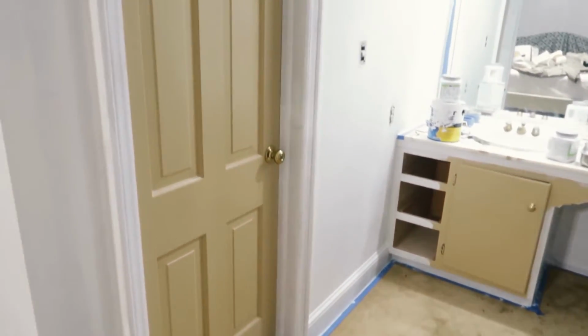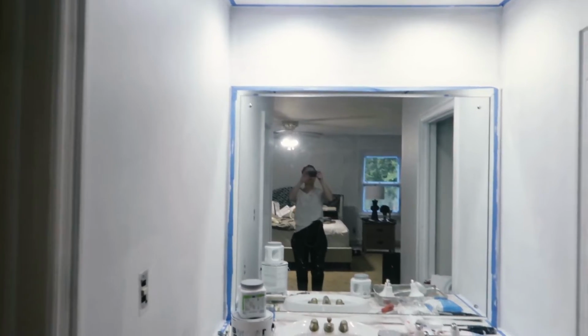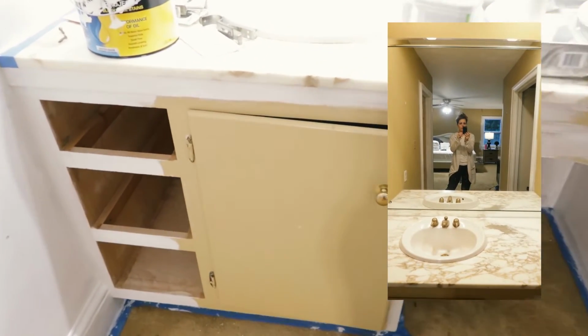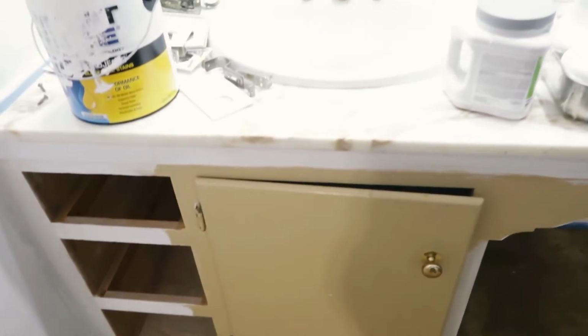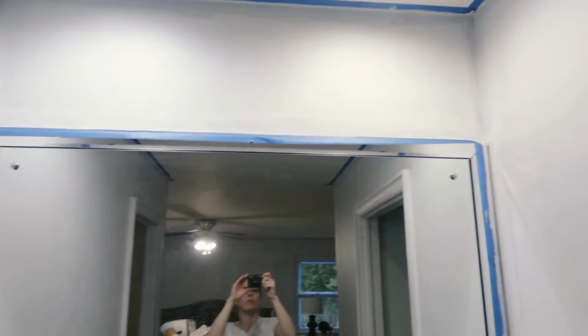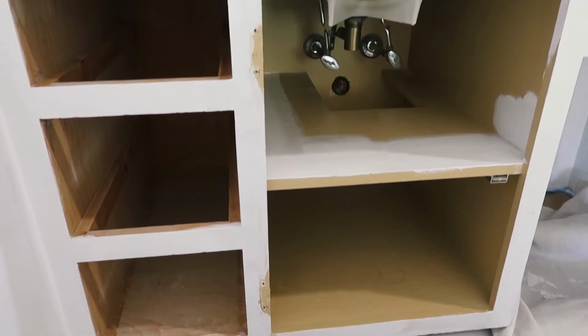The door on the left goes into our bathroom. I did prime that. I primed the walls. I went ahead and got to all of the cabinets there. I took all the drawers out. I took the door off, and I ended up painting the wall a beautiful silver satin, and I painted the vanity itself plain white.